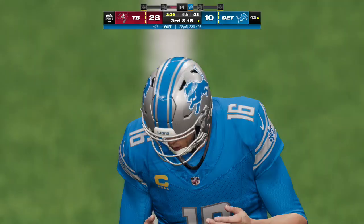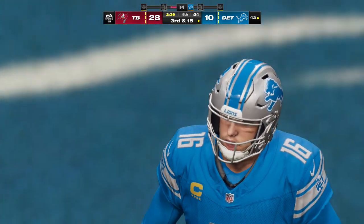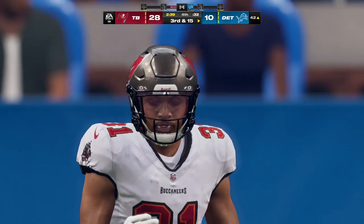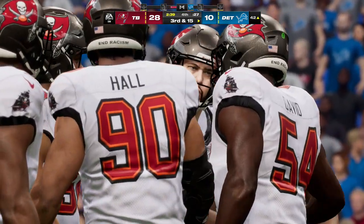Another throw on 2nd down, and this one incomplete as well. Even with such a big lead late, the effort hasn't lapsed one bit. If the offense wants to score some points in this one, they're going to have to earn it. These guys are not giving up anything.